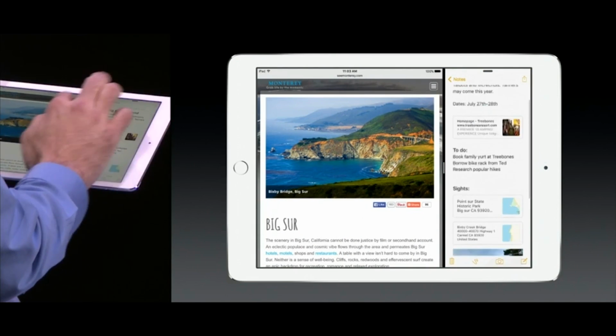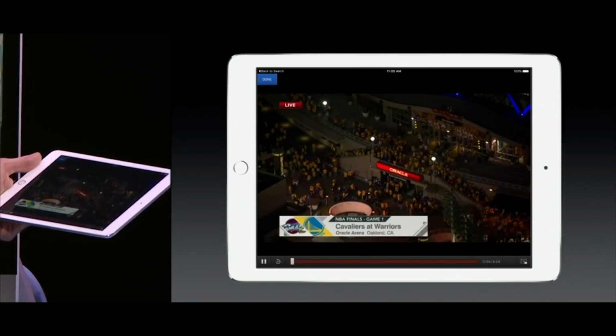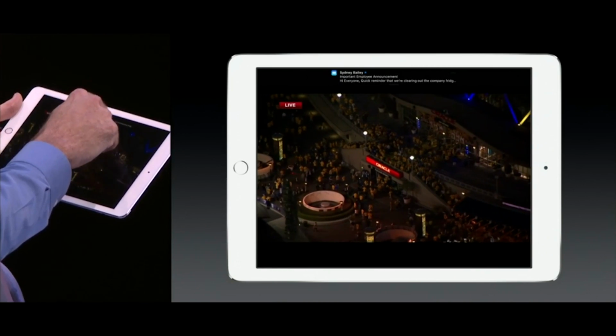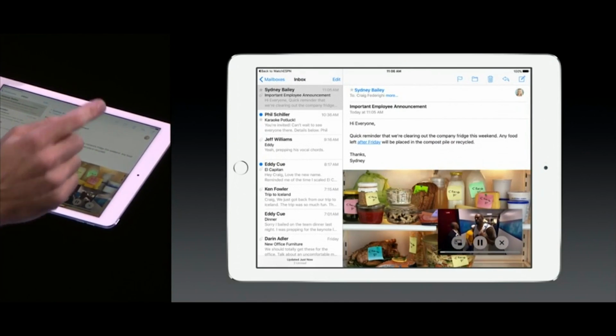They're both completely active. When I'm watching a video, I may decide I want to look something up or check something or maybe even get a notification, and I want you to watch what happens when I tap. Watch the video. Now I have picture-in-picture.